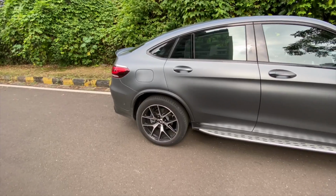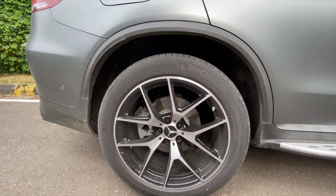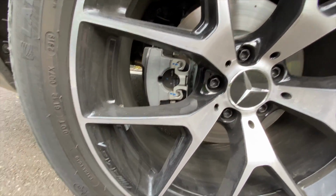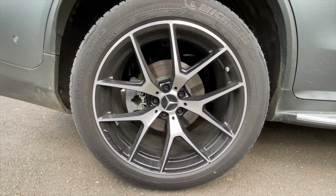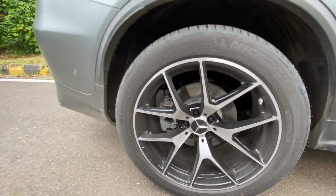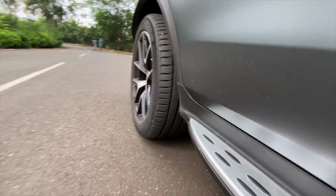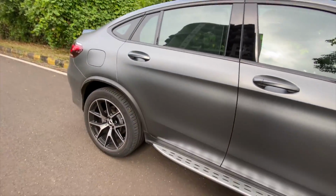The rear tire, of course, is slightly bigger, 285/40 R20s. Okay, the disc is obviously smaller at the rear, but there's no AMG lettering on the brake calipers. Kind of disappointing, but AMG written on the wheels. I love the wheels on the car. They look really right. In fact, the wheels are so wide that they actually jut out of the body. Can you see that? That's absolutely crazy. Really wide tires on this car.